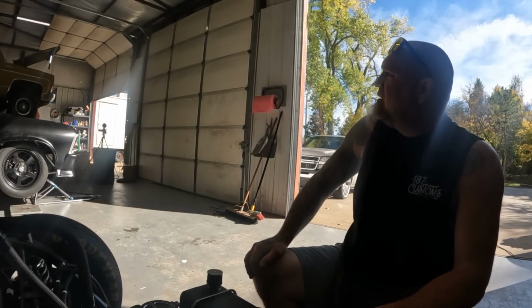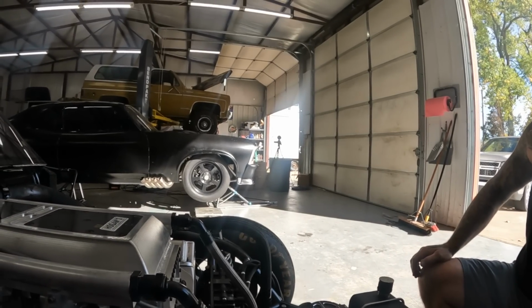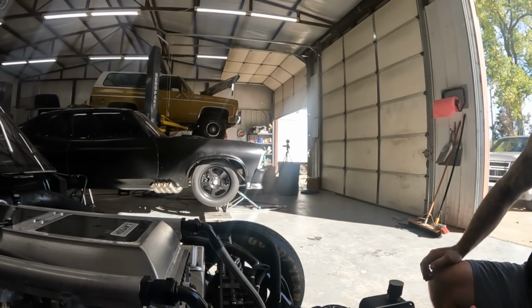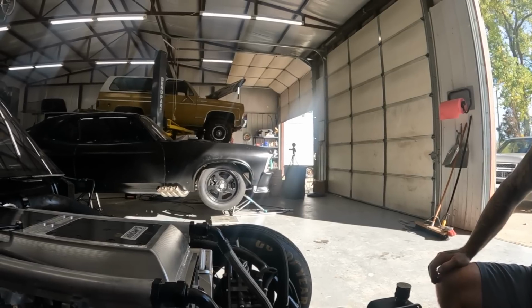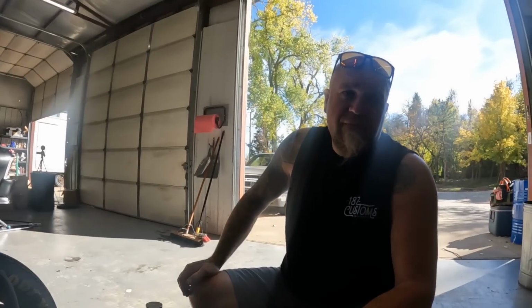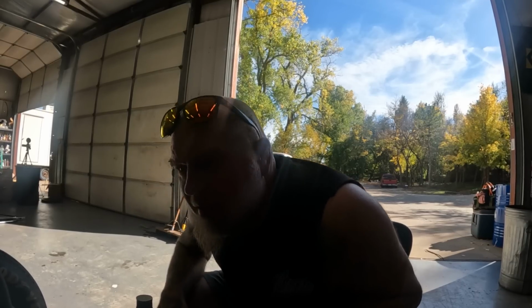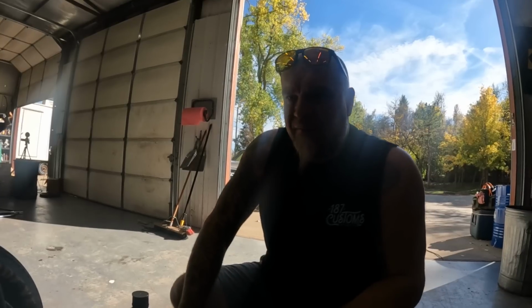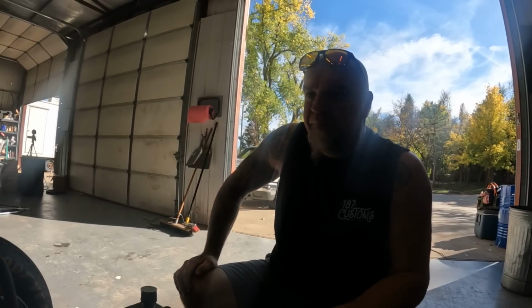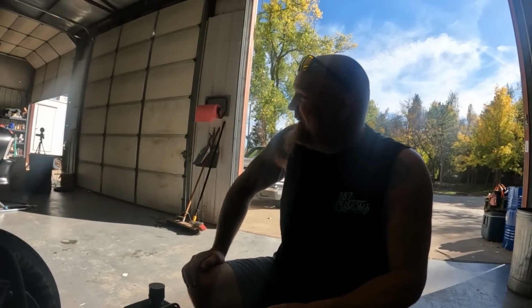How cool is that K5 though? What year is that? 74, full top. So you guys remember a while back we were looking for a 73 to 75 full top K5 Blazer. Well, I still look. For everybody to remember how long ago that was. We've got to pull the piping off and have it blasted or something. Yeah, I still look for stuff like that.